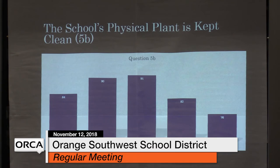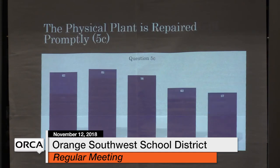The school's physical plant is kept clean. Again, this one's higher than it looks based on the scaling. It's at 76%. The general feeling, and this is somebody's comment, is the facility team is doing a tremendous job within the constraints of their staffing size. They recognize the staff does that, it's hard for them to keep staff long term. The quality just isn't there.